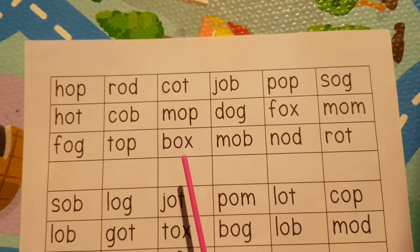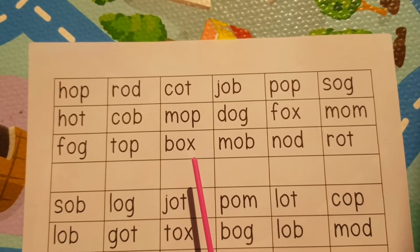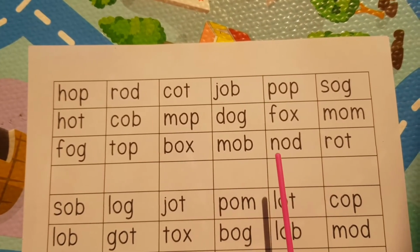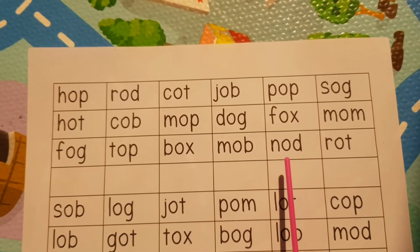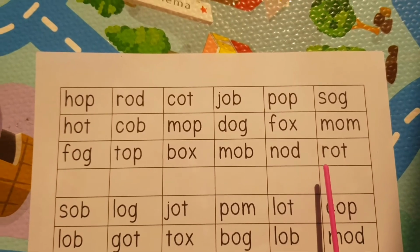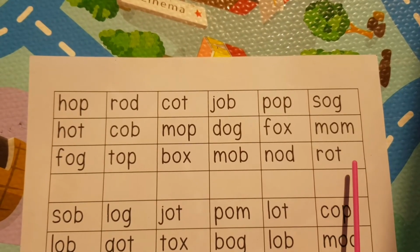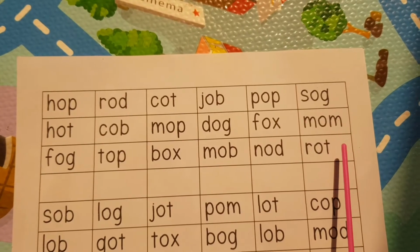B, O, box. M, O, mob. N, O, nod. R, O, rot. Your child can stop here, or maybe just here, here, or here.